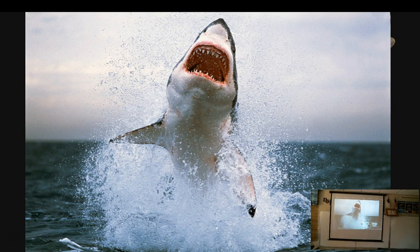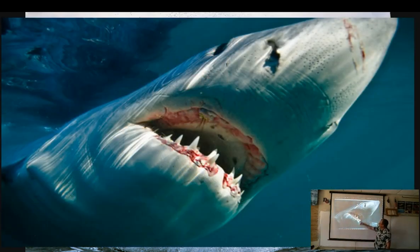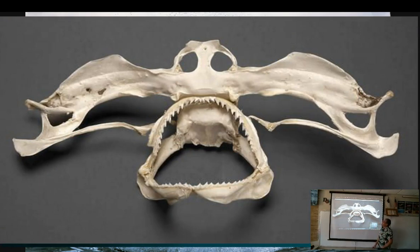Sharks have, and we talked about the fact that they have lots of sharp teeth that are loosely held. And you can see lots of teeth, and there's actually multiple rows of teeth there. You can see, especially right here, there's multiple rows of teeth. Some teeth are coming in to replace the ones that are falling out. So these teeth are growing in the back of the mouth and moving towards the front. And when they get up too far, they just fall off. So he's got a constant tooth production going on in there. Rows of teeth waiting their turn. This is the skull of a hammerhead, which is my favorite shark, and we'll learn more about them in a minute.